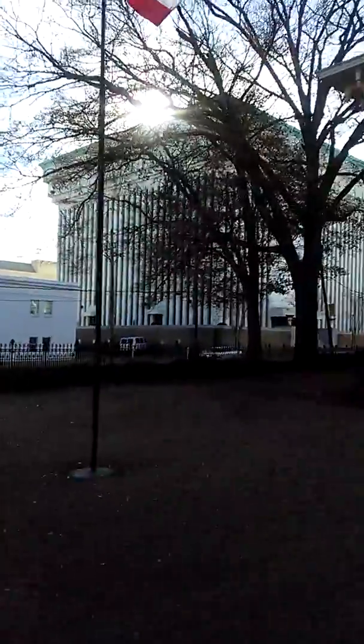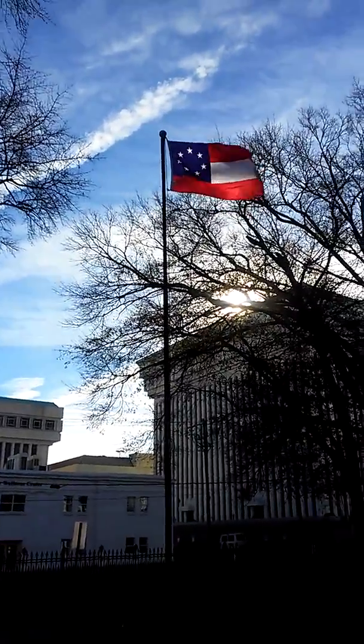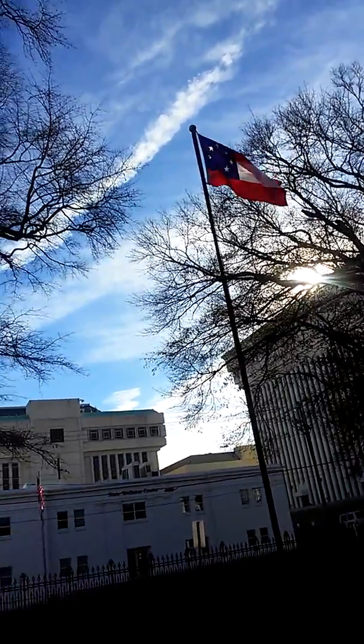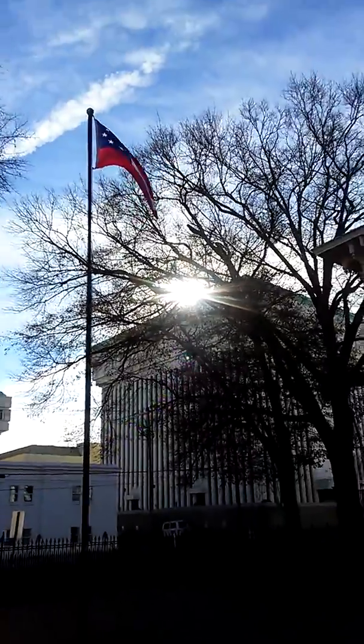Look at the flag. That doesn't look like the Confederate flag. We read it through the fence. That's not the Confederate flag. How many stars does it have? Seven? Yeah, I guess it's seven states that were Confederate.